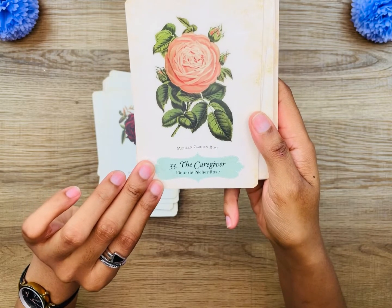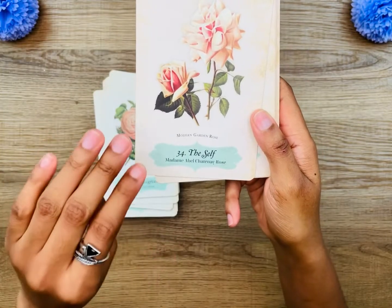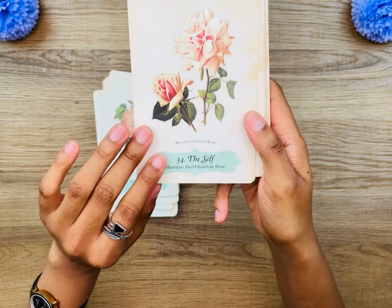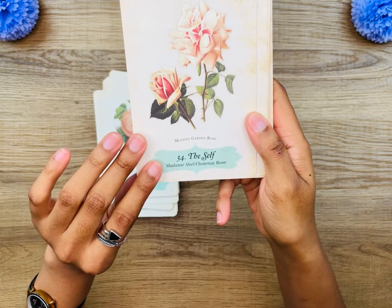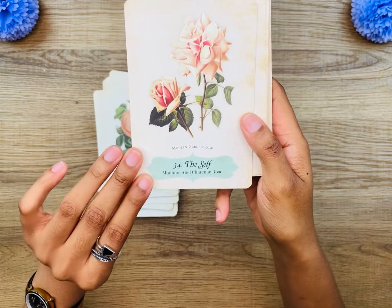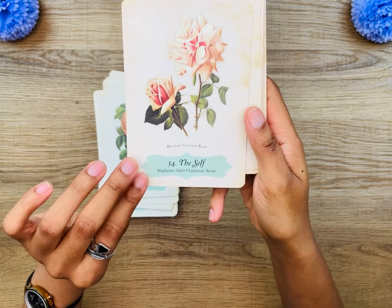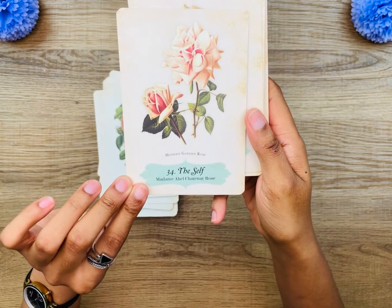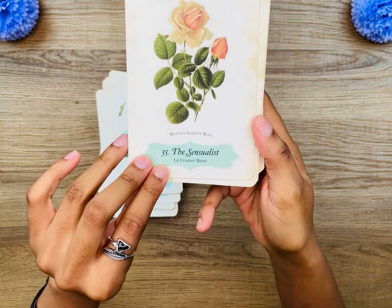Fleur de Peche Rose, the number 33, interesting. We are all familiar with this rose. The Self, Madame Abel Chardonnay Rose, I think so. Or Chardonnay. Yeah, the Self. This is beautiful. We have the Sensualist. Okay.